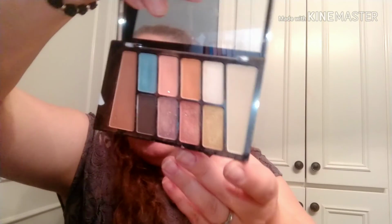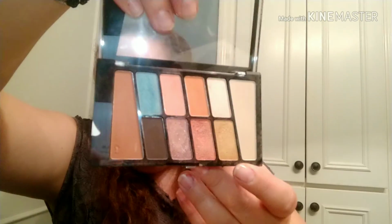This little guy, I think these are only like $5 maybe, from Wet n Wild, and this is the Not a Basic Peach, but you could do a pretty fall look from that too. You got a nice gold. These are actually pretty decent shadows. They're a little drier consistency, but they're pretty.